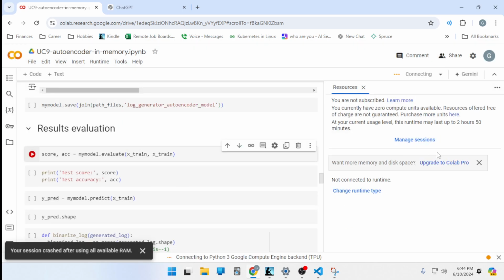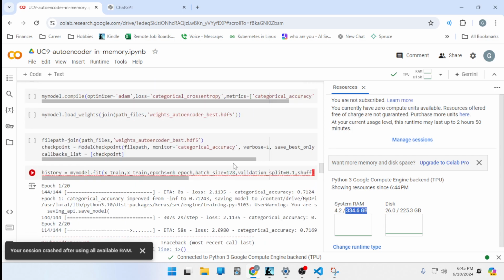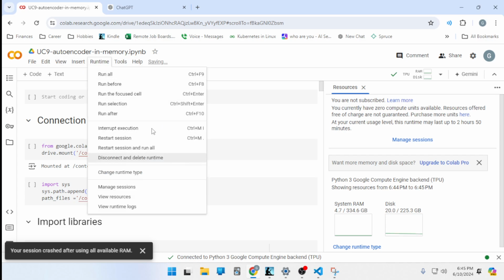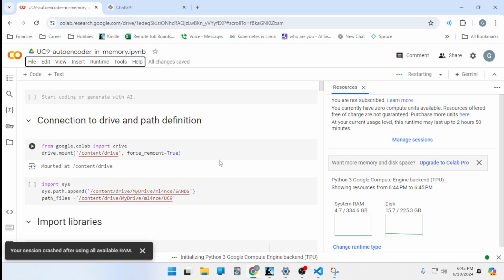Okay, so now we're using TPU version 2. There we go. And now we've got a lot more RAM. Hey, more power. It's like that show Home Improvement. All right, so restart session and run all. Now it should go very fast.